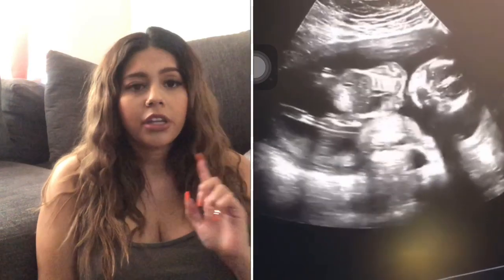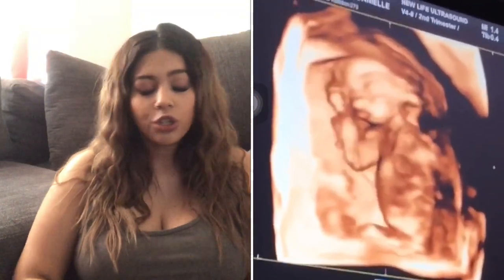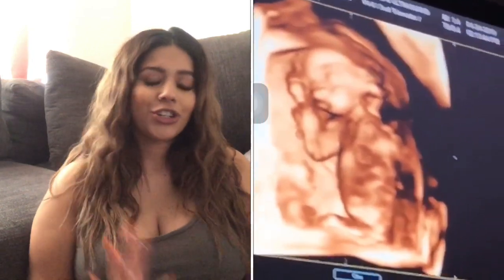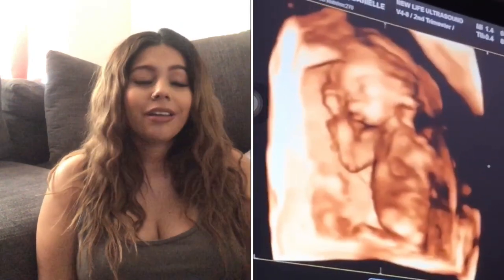It was pretty cool because I didn't know that they were going to do a 3D, 4D as well. When I was there, I thought they were just going to do the 2D. So they started off with the 3D, 4D, and you can see the baby. You can see her profile and her little features. She looked like a little alien. But I didn't know that that was going to be included. And then they also did email me all those images that they took.